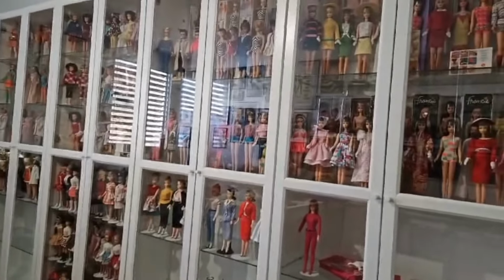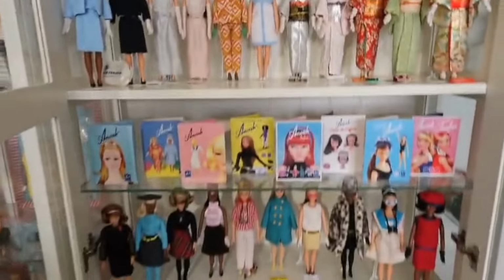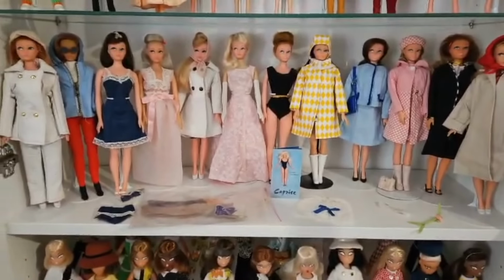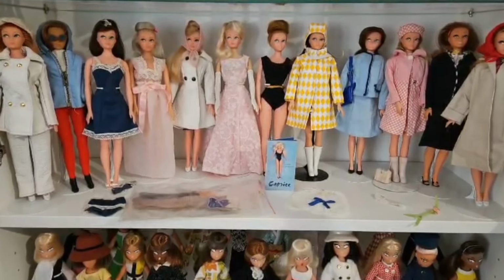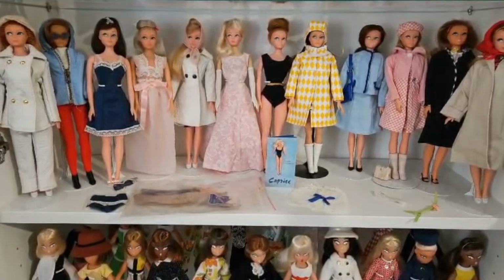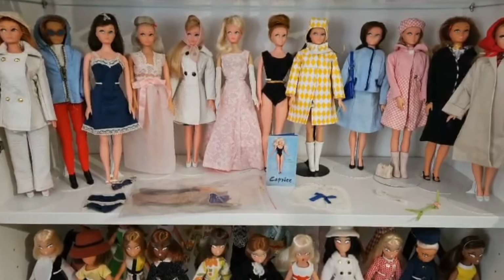All these dolls here eventually influenced the creation of my own doll. So I'm going to show you some of my European fashion dolls. We'll start with one of my favorites, which is Caprice, who was French and I believe actually made in Paris. There's not much documentation about her. She was available in various hair colors.